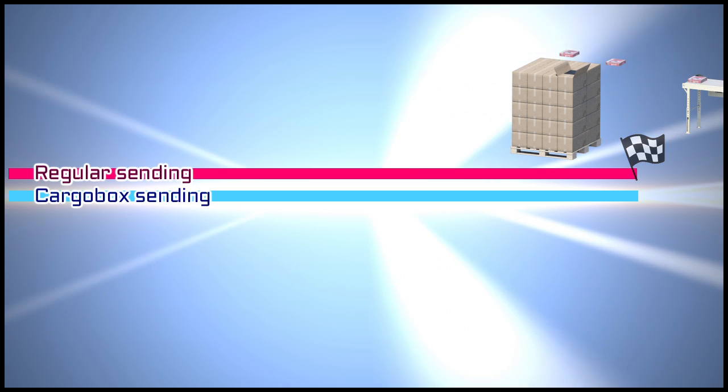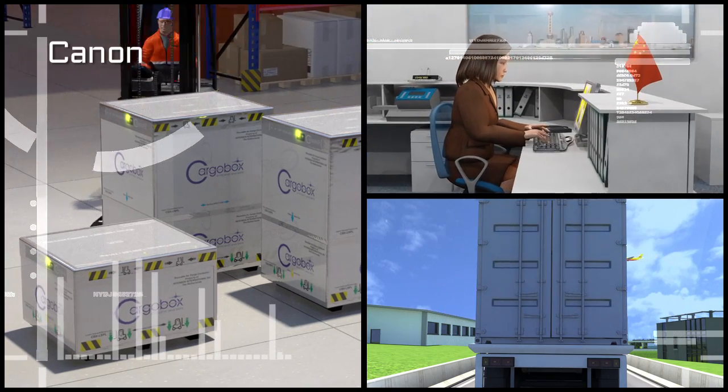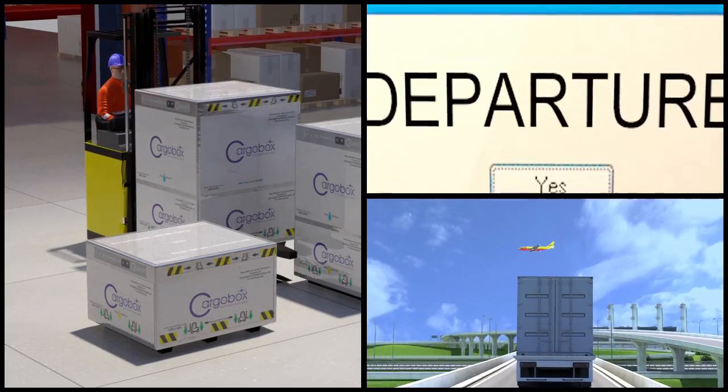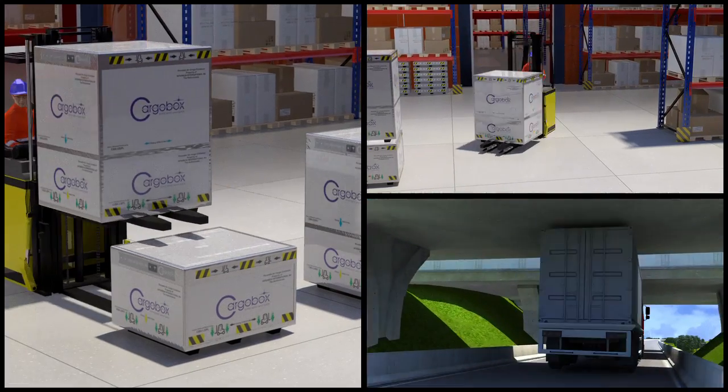Rather than using time-consuming and complex scanning equipment for the various individual cardboard boxes, screening of air freight at cargo box level provides a quantum leap improvement over today's level of security, while minimizing cost and the time necessary to accomplish these tasks.